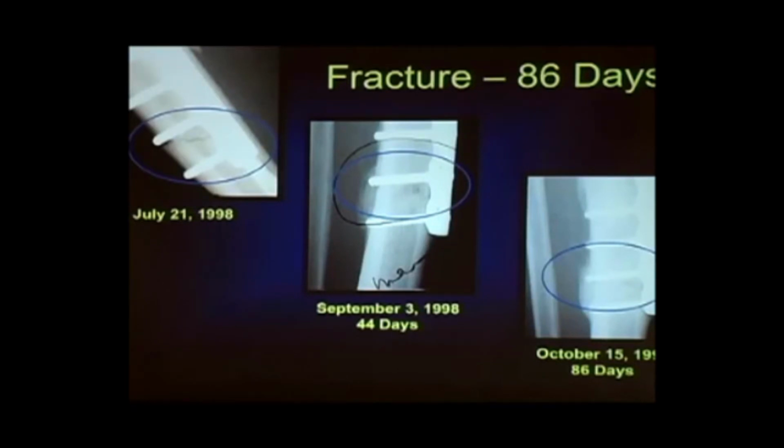This picture was taken in 1998 of a gentleman's leg. He had a steel plate and some screws, I think you can appreciate that on the x-ray, in his leg for a previous fracture six years earlier. The day before this x-ray was taken, he jumped off a diving board and his leg broke in the exact same spot. And that's this little gray line. The surgeon said to him, "Son, I have no place to put metal and screws in your leg. I don't know whether we can heal this. You may get osteomyelitis. You may lose this leg. You're 25 years old. You may be 100% disabled the rest of your life."